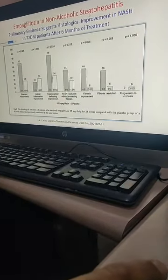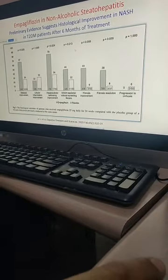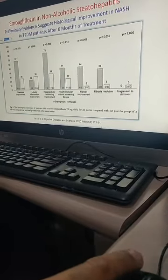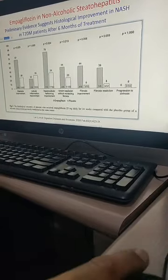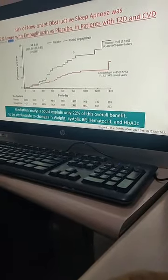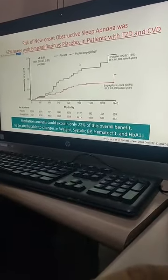In non-alcoholic steatohepatitis, the patients who are not taking alcohol but still have a fatty liver and steatohepatitis, and they have hepatitis, the preliminary evidence suggests histological improvement in NASH in type 2 diabetes mellitus after 6 months of treatment with EMPA. This is a very important advantage because you are also preventing a liver disease which can happen in patients of type 2 diabetes mellitus.